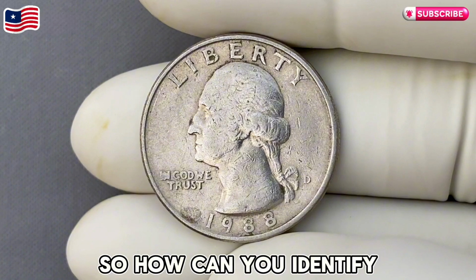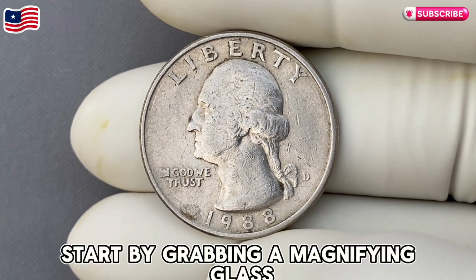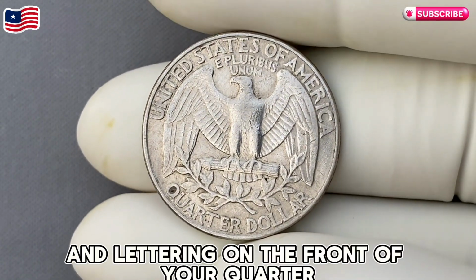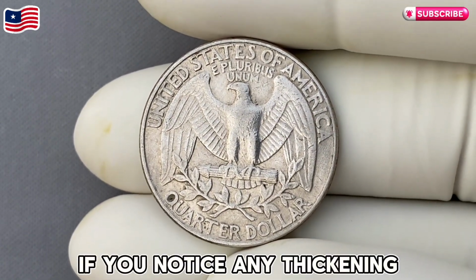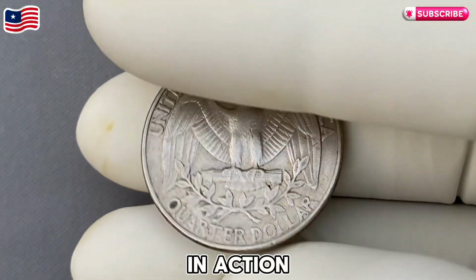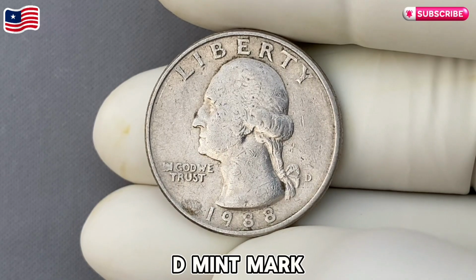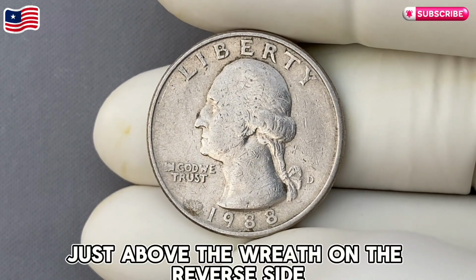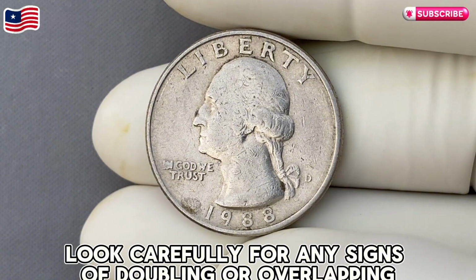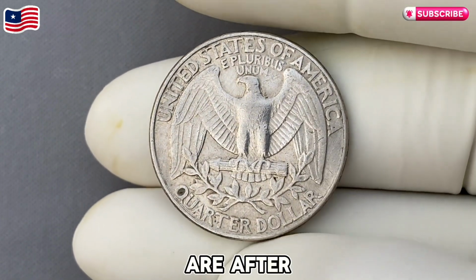So, how can you identify these valuable errors on your own coin? Start by grabbing a magnifying glass and closely examining the date and lettering on the front of your quarter. If you notice any thickening, doubling, or shadowing, that's your double die error in action. Then, flip your coin over and inspect the small D mint mark just above the wreath on the reverse side. Look carefully for any signs of doubling or overlapping impressions. That's the repunched mint mark collectors are after.